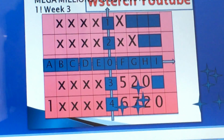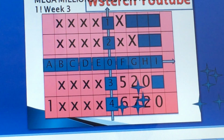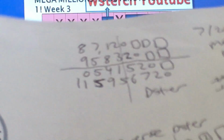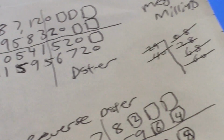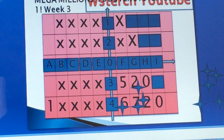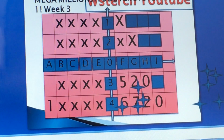Now, the only number in Dster is 68. So since 68 is the code for last night, it would have been in the blue box. So the 68 will be in the blue box. In the Dster or reverse Dster, you have to use the 68 in the blue box. Now, why? Because that's how you do it.